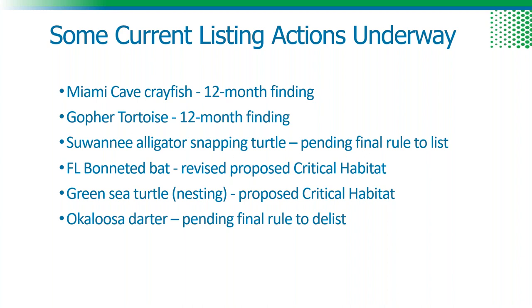Our classification and recovery section has a more robust work plan with tons of things that are coming up, and if you need that information, we can certainly provide it. So just let me know. Next slide, please.